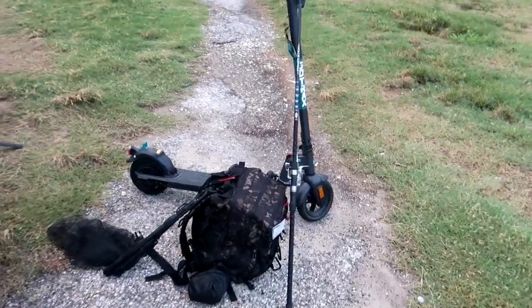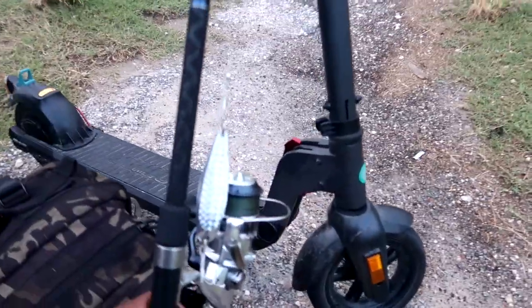All right, let's talk about gear, baby. One backpack, one scooter, one rod and reel. Let's talk about the rod and reel. So my boy GZ Angler, he's been known to catch a large fish here and there. I give him that. Although he looks like he's 12 years old, his credibility for catching large fish is legit. So he got me on some new gear.